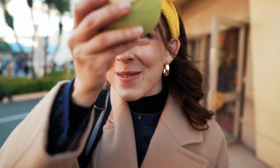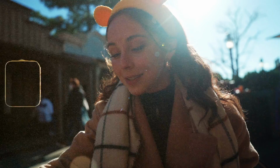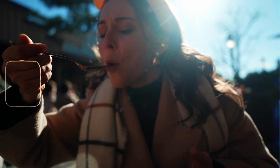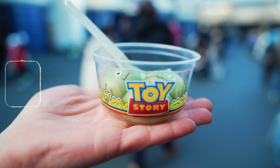If you go to Tokyo Disneyland, you'll see that they have so many adorable takes on traditional Japanese food, and it sure does not stop with baked goods. Another one of my favorites is the green alien mochi. This one is a staple for me when I go to Tokyo Disneyland. While it's one of my favorites, it's not for everyone.